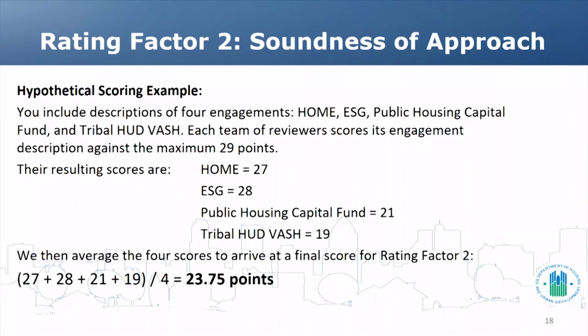Now let's walk through a hypothetical example. If you describe 4 different engagements, each engagement will be scored by a program-specific reviewer team. Once we have their scores, we average the 4 engagement scores to arrive at the final score for rating factor 2. And on this slide, you see an example of this being done. Next, we will take a look at rating factor 3, which is all about achieving results. I'll turn it over to Stephanie now.